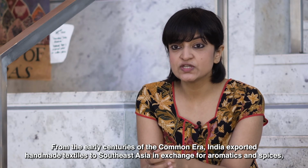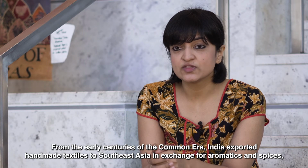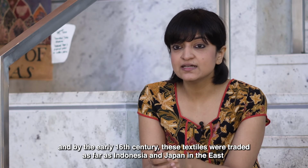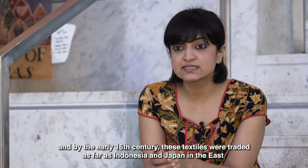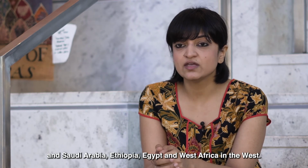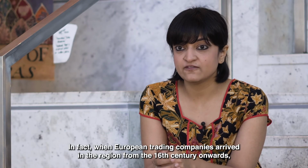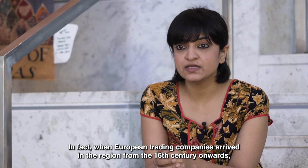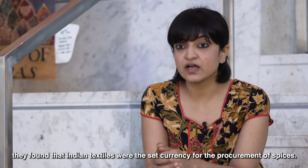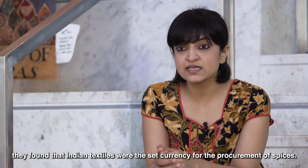From the early centuries of the Common Era, India exported handmade textiles to Southeast Asia in exchange for aromatics and spices, and by the early 16th century, these textiles were traded as far as Indonesia and Japan in the east and Saudi Arabia, Ethiopia, Egypt and West Africa in the west. In fact, when European trading companies arrived in the region from the 16th century onwards, they found that Indian textiles were the set currency for the procurement of spices.